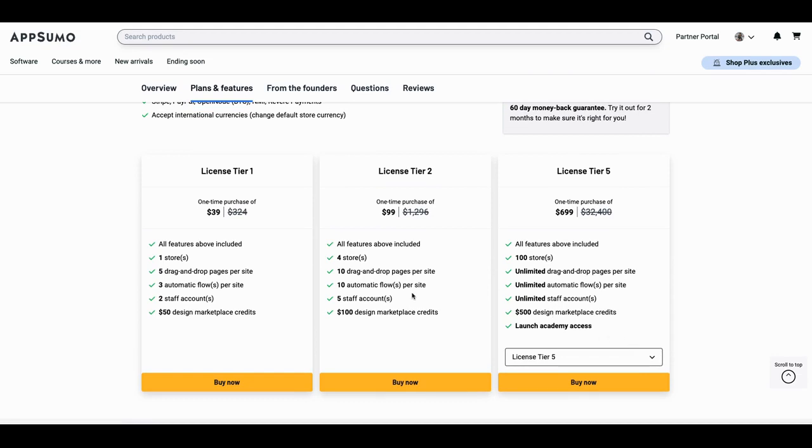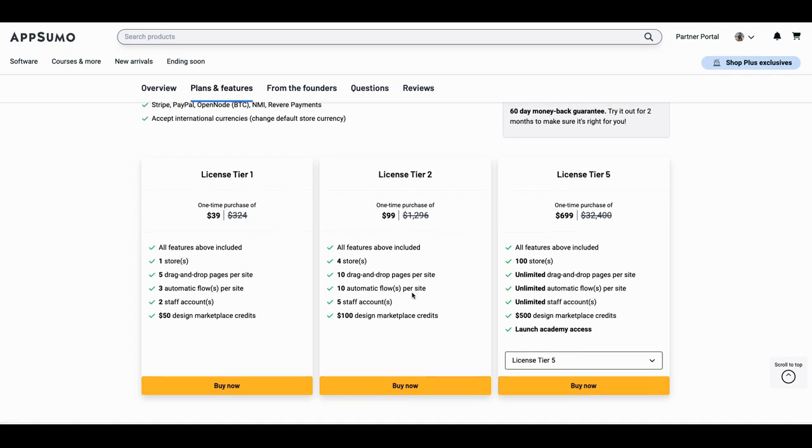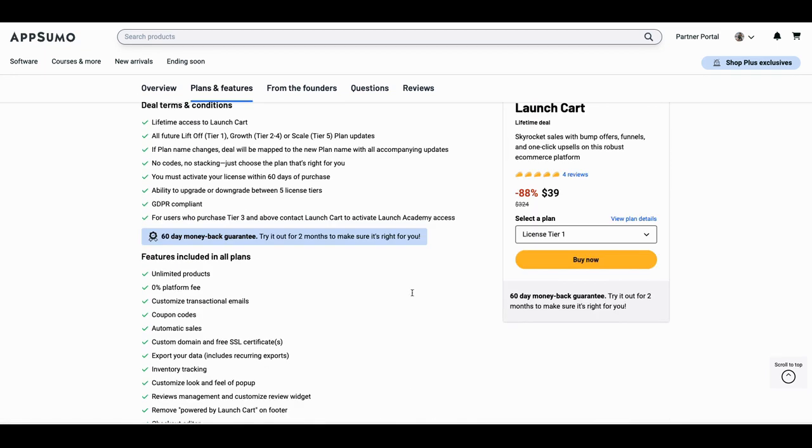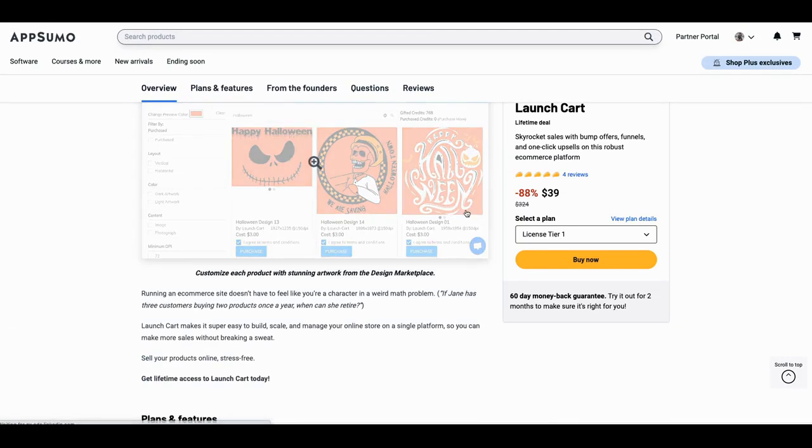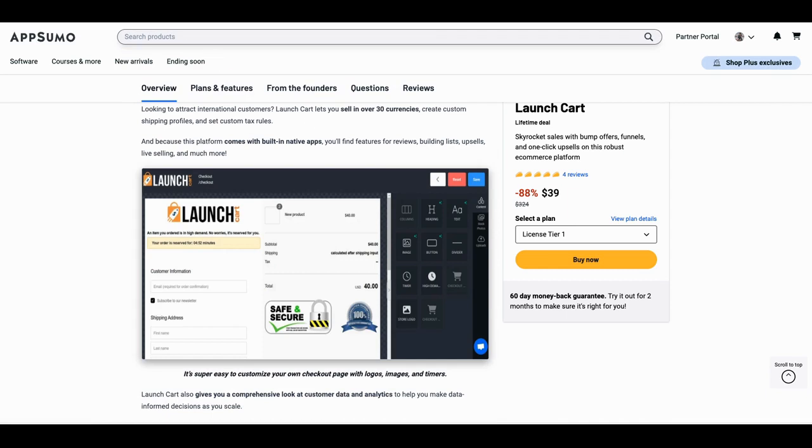So I'm going to do one more video that I'm going to do a deeper dive on. That's going to be a massive video. This one's just a private. I just wanted to give you behind the scenes on really what the Launch Academy access looks like, just in case if you're on the fence for this, right? So let's take a look at it here.